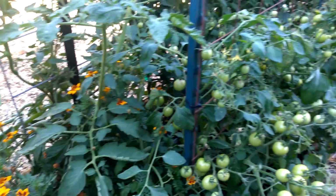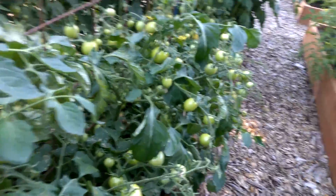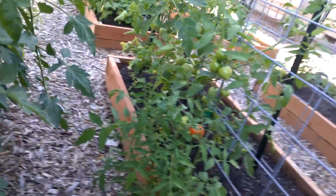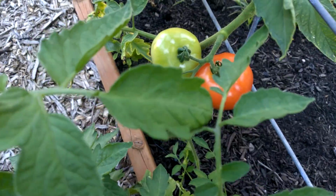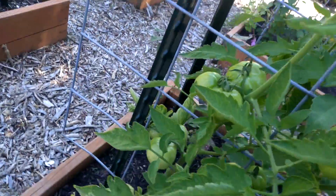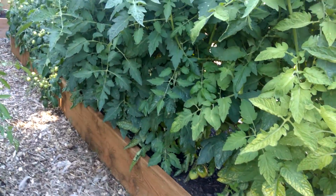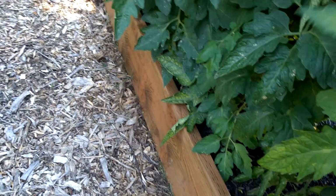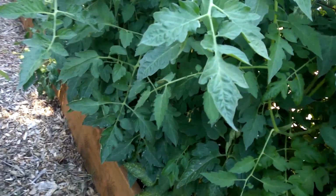My Cherokee purples are starting to get some on them. And I'm trying to remember which ones these guys are, but they're getting flowers finally. And my early girls, I have one right there, and one right there, and a bunch more waiting to get ripe. And these guys are going nuts. That's my German Johnsons and my Celebrity. Nope, not what I thought it was.